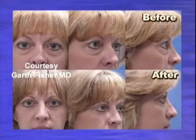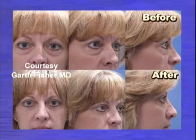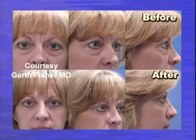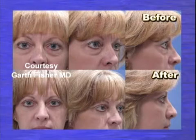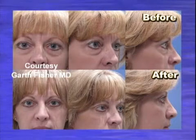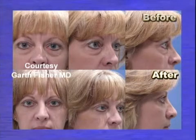These are before and 3-month after photos of a patient who had upper and lower blepharoplasty performed with incisions on the outside of the lids. Excess skin and fat were removed to allow her to look more refreshed and alert. This procedure, however, does not completely remove the wrinkles around the eyes or change the quality of the skin that is left behind.